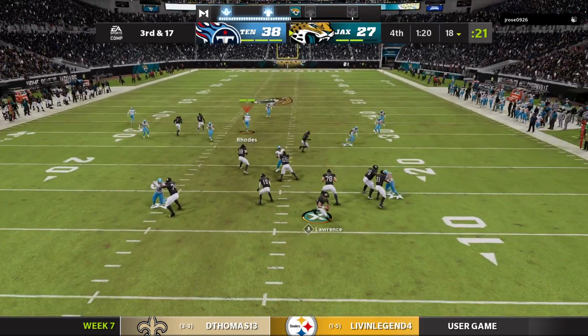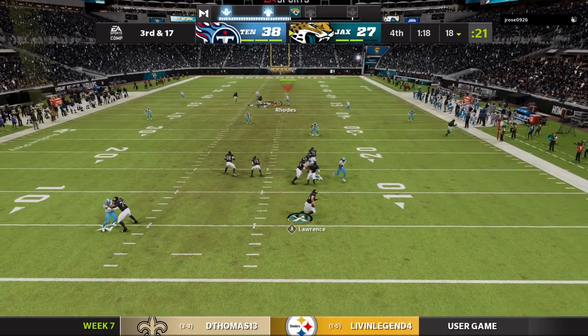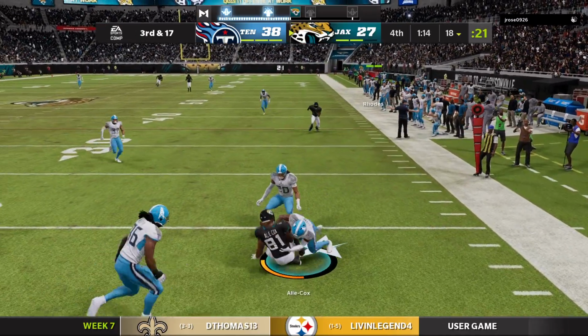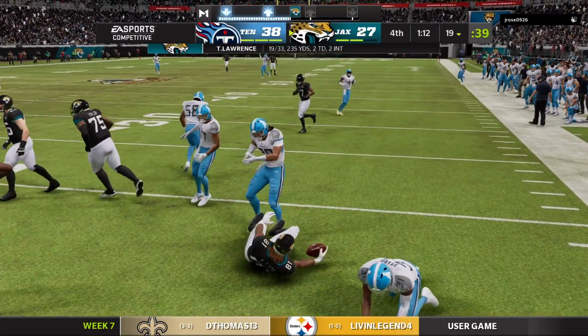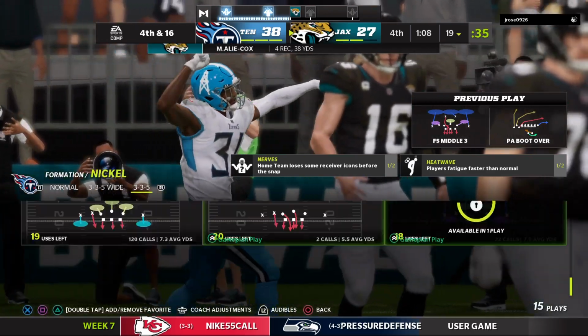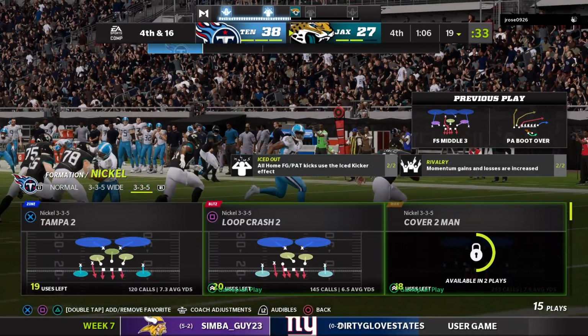Now on 3rd and long, they'll look to throw. Escaping the pressure right. Pass complete to Ali Cox. Good defense holds him to only a yard, and it'll be 4th down. Short play like that in this situation this late, that's a win for the defense.